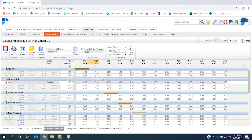So I'm going to select the test supplier, and it allows me again to assign the fee from the supplier into the line of the work. So I'm going to select September again, and I'm going to type in £1,000 for this supplier, and that's assigned the £1,000 to this test supplier, and it's taking off our total cost and working that out in this area here.